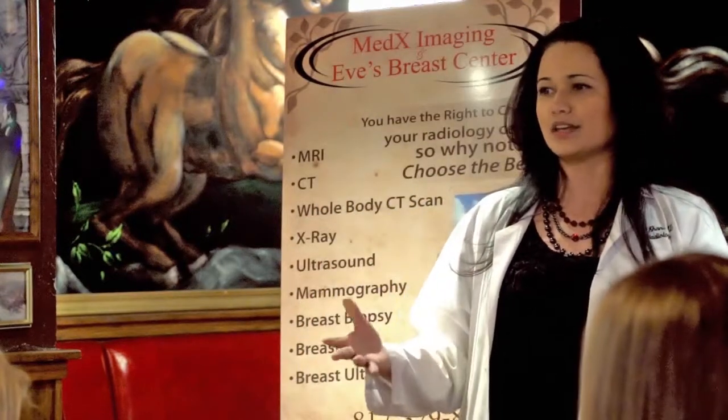Anyway, this year, statistically speaking, about 200,000 women will be diagnosed with breast cancer. And of those, about 40,000 will die of breast cancer. Those are really important figures for all of us to think about. It's second to lung cancer.